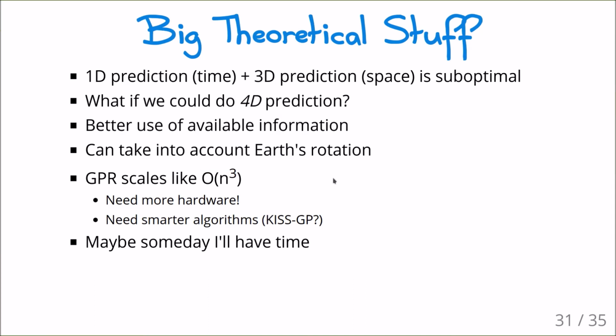It would also have the advantage of being able to take into account the fact that the Earth rotates, so a lot of this is going to be correlated. The conditions here now are going to be similar to the conditions 15 degrees east of here an hour ago.